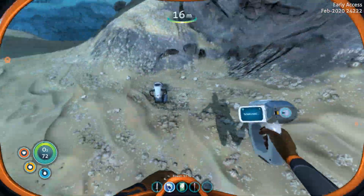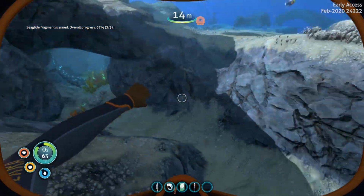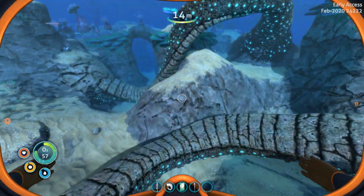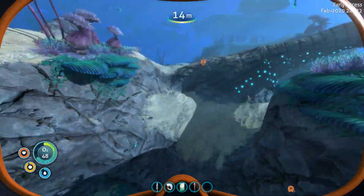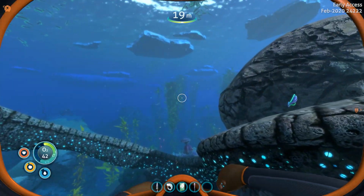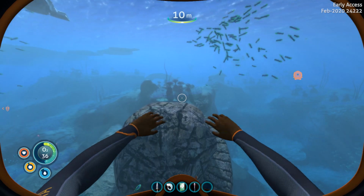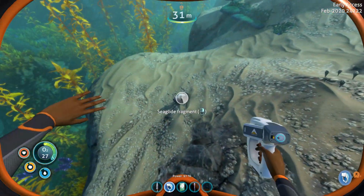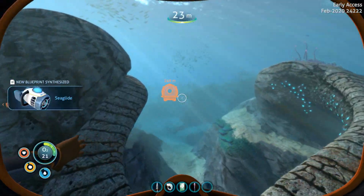That looks like technology we can scan. Sea Glide Fragment. This should be our second piece of 3. Putting our tool away before the sea monkeys come and pawn it somewhere for whatever sea monkeys pawn things for. And as I said in the last episode, it is a very, should you choose it to be, relaxing game. I have gotten myself turned around, haven't I? Huh. Imagine that. And there is fragment number 3. And tool away, so we can now build our Sea Glide.